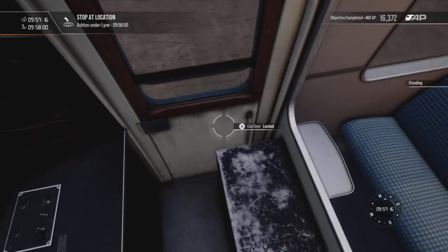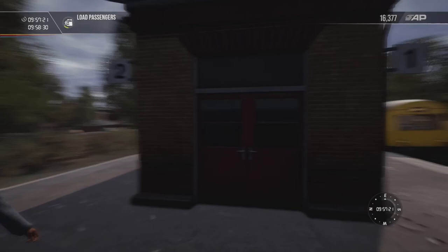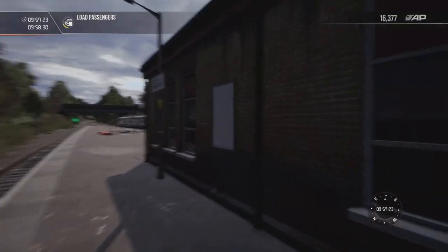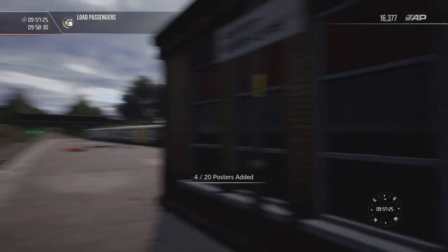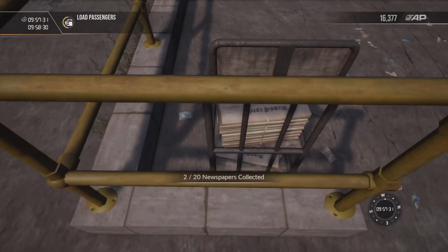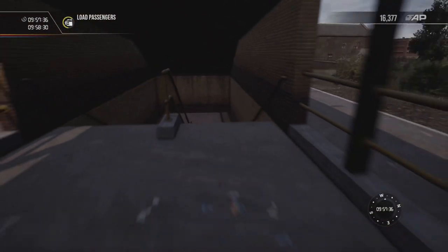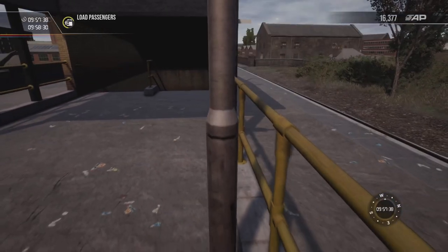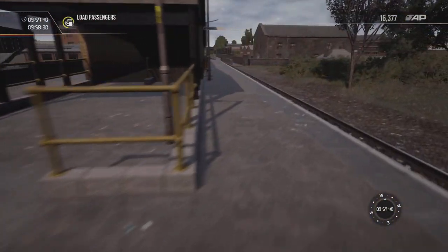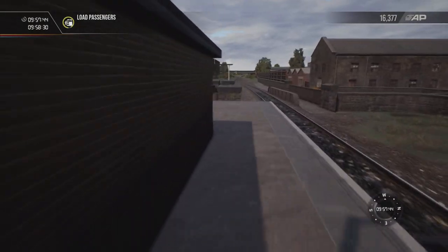Let's have a look. Oh, nice. So, are there any posters? Yes, we have a nice sandwich poster there. Some bins there. We've got newspaper. Can't go down there. Oh, okay. Oh, come on. Come on. Here we go. Do we have a map? Possibly. There it is.